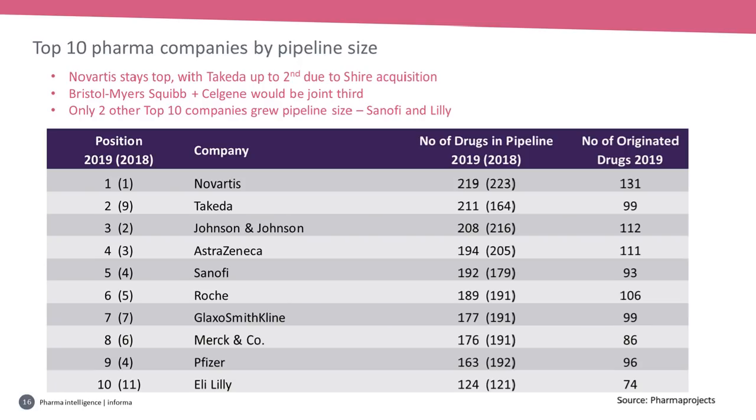If we now look at the top 10 pharma companies by pipeline size, so you often see graphs by sales, but this table is by the number of drugs in each of the company's pipelines. And you can see that Novartis stays top with 219 drugs, up from 223 the year before, so pretty similar number. And of these, it originated 131.